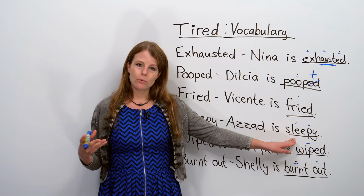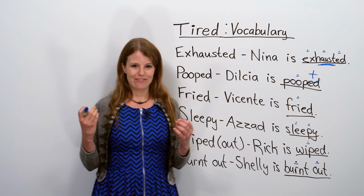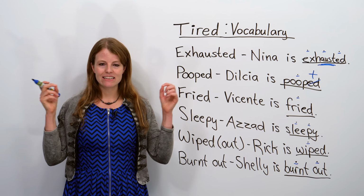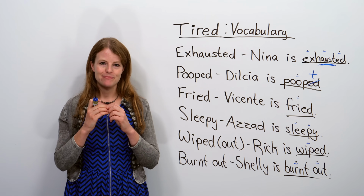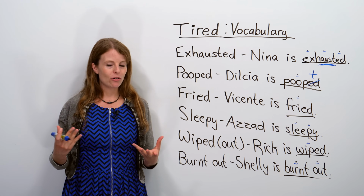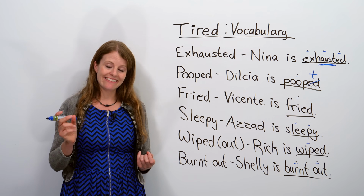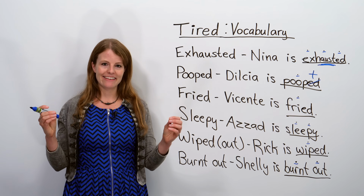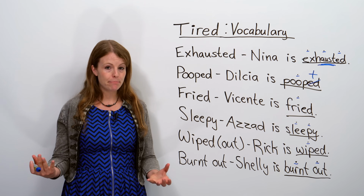This word also is one of those words with an E sound. So when I say this, my mouth goes really tight. Sleepy. Okay? So I know a lot of students have trouble with those E sounds. This is one of those words that have a very long E sound. So we say sleepy.